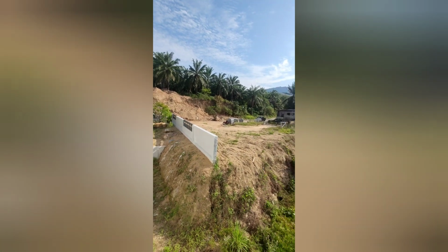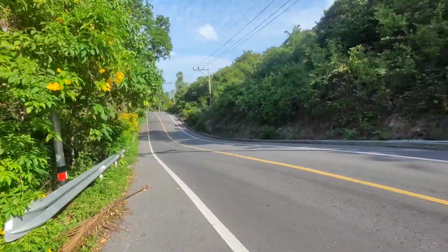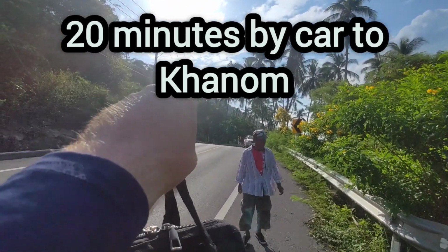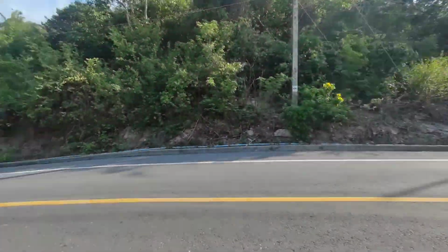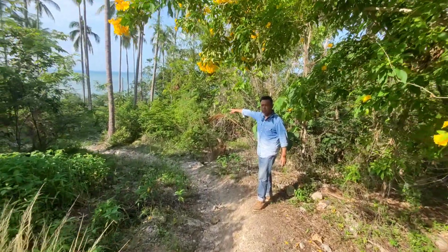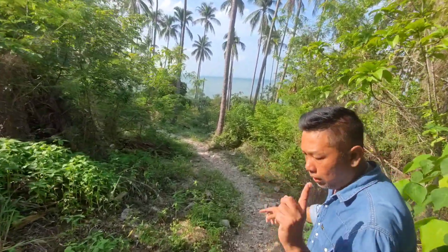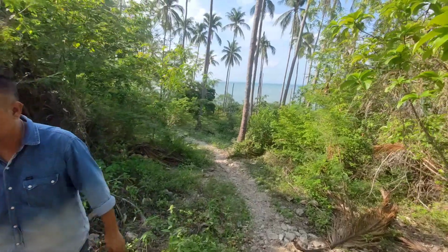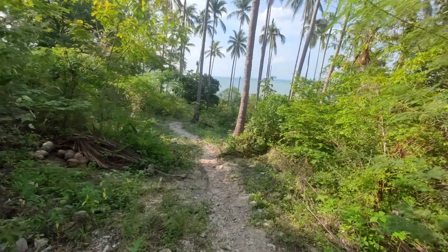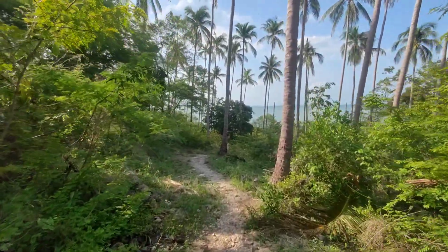And the other side of the house. Okay, entering, here's the Malibu Strip area, just past that mountain slope right there. We're right around the corner from where we were before on the Highway 1 of Khanom. And we're moving into 6 rai, 10 million per rai on this section. This is quite beautiful, as you can see.